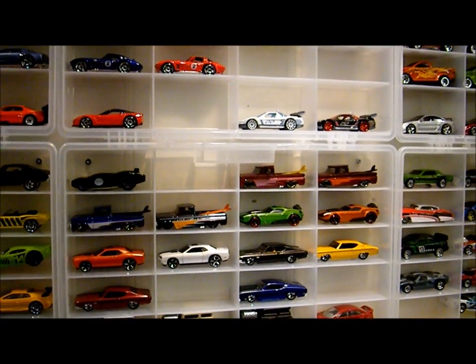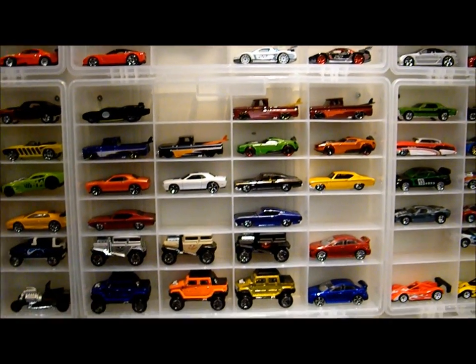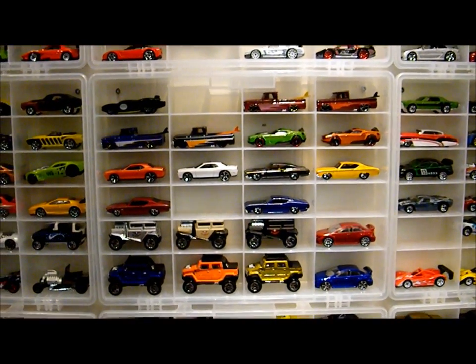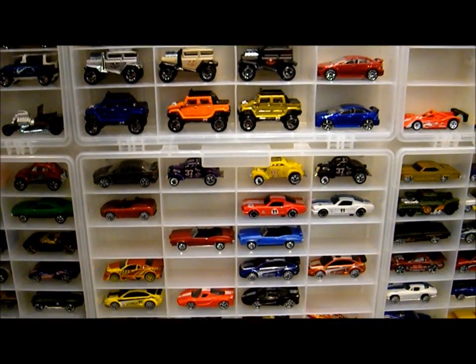But it's still a cool van, and actually in my customs I would tape that off and paint the roof body color so it would look complete. When have you ever seen a van with a full transparent roof? I mean, it's just not realistic.